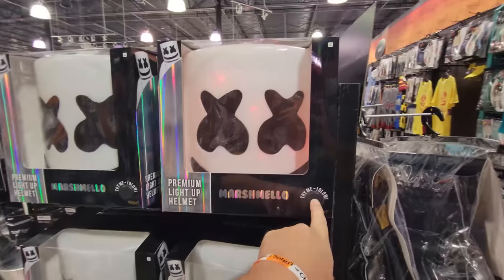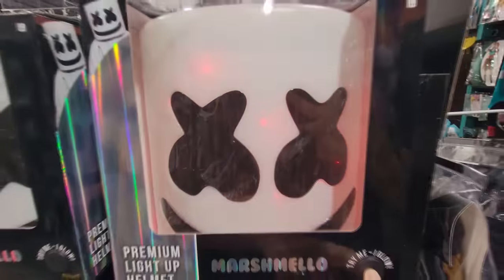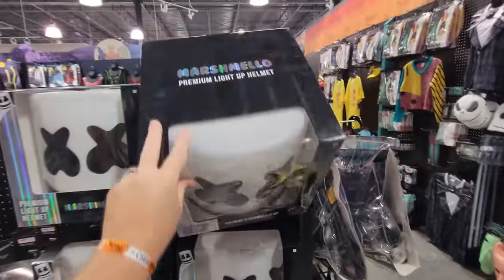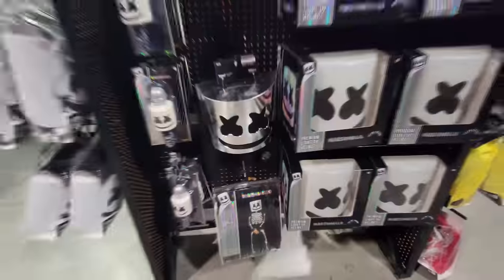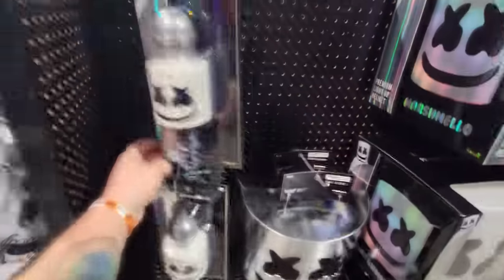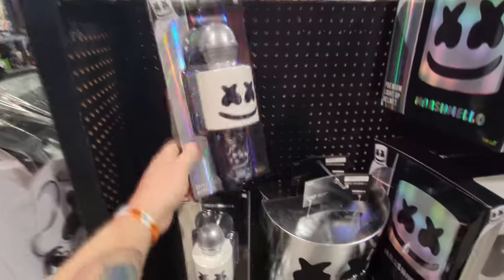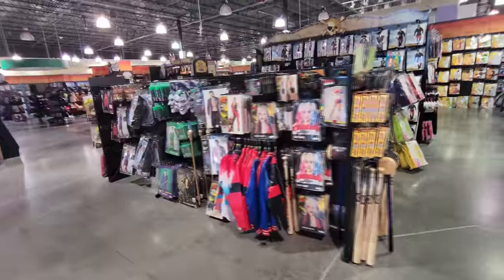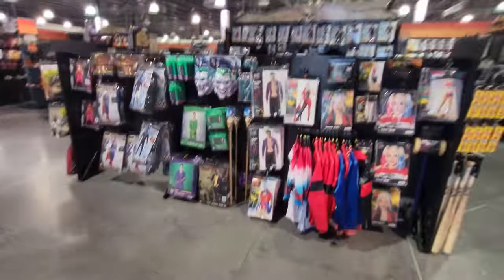Push this button and it glows. Different lights turn on. It changes different colors. And this is the full head helmet. I like this silver one here, but it's not a full head helmet. And then, of course, you have the microphone here. Ooh, let's see what happens when you push the button. Nothing. Here's all the Batman and Harley Quinn stuff.